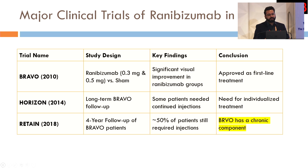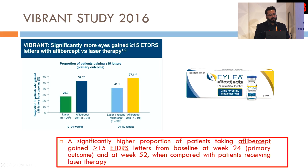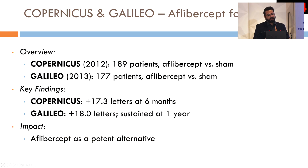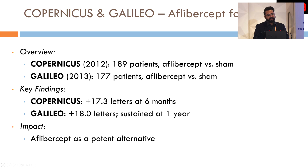These are some of the extensions of the BRAVO study with long-term follow-up periods. These long-term studies established that BRVO had a chronic component and required multiple injections and continued monitoring. Now we come to aflibercept. The VIBRANT study investigated aflibercept for BRVO and found that it improved vision outcomes with extended durability compared to laser photocoagulation. The COPERNICUS and GALILEO trials examined aflibercept for CRVO. The patients gained 17 to 18 letters at 6 months, confirming aflibercept as a potent treatment alternative.